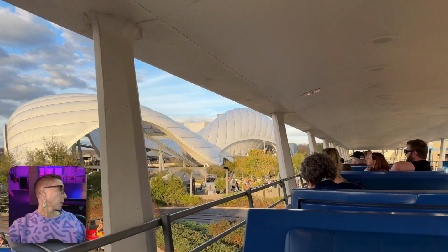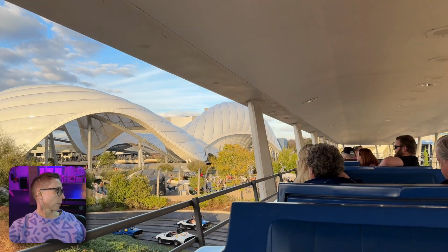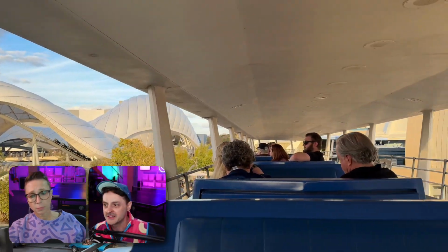Give me a little history. What do we know about the old People Mover? Well, we know that it hasn't always been the People Mover. It was originally called the WEDway People Mover. Again, look, I'm going to sound like a broken record, so I'm going to stop using the word megalomaniacal.